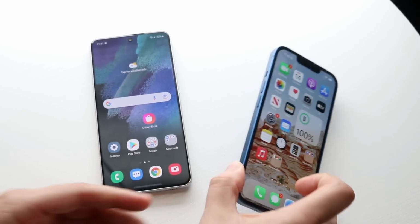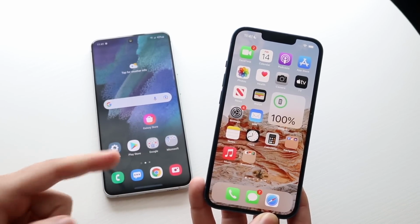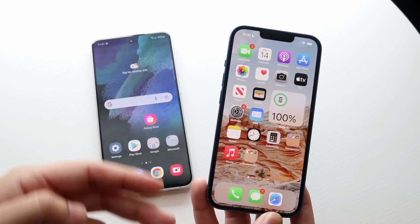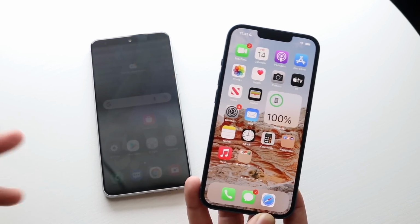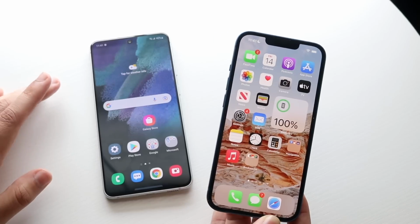The iPhone 13, even though it's an older phone than the S21 FE, is going to be lasting longer than this phone, mostly and only because it has a newer chipset, it's running iOS, and unless Samsung increases their software support again, the iPhone is going to win here. So it's probably going to last, in my opinion, twice as long as the Galaxy S21 FE, at least maybe like 2 or 3 years longer.